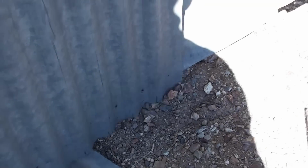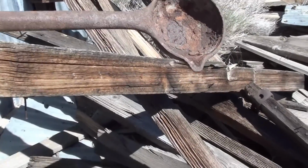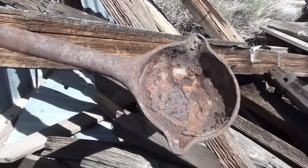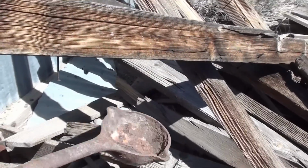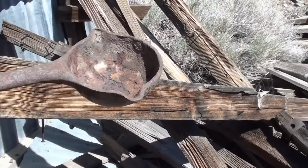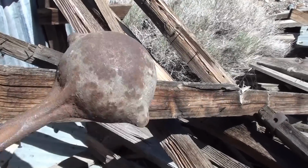I'm standing on some sort of steel thing here. I don't know if it goes back to something. Oh wow. Look at that laying there, or hanging there. Ouch. Look at that. Oh, neat. That's an old, I don't know what the proper term is. It looks like a ladle for like pouring the Babbitt bearings. Anyway, something to do with molten metal.